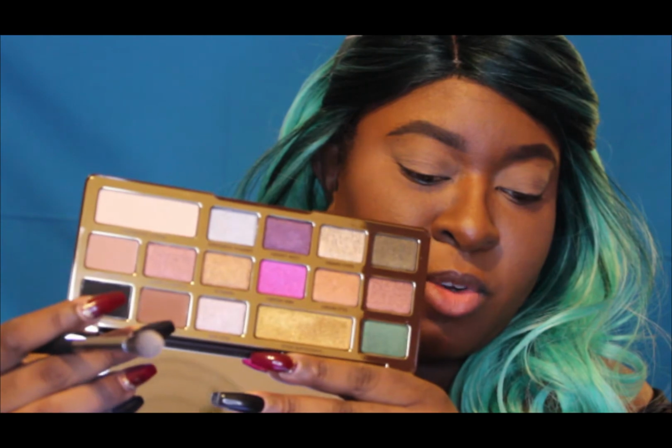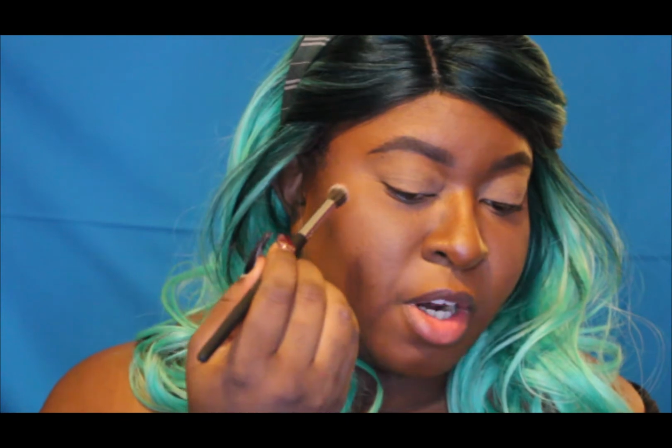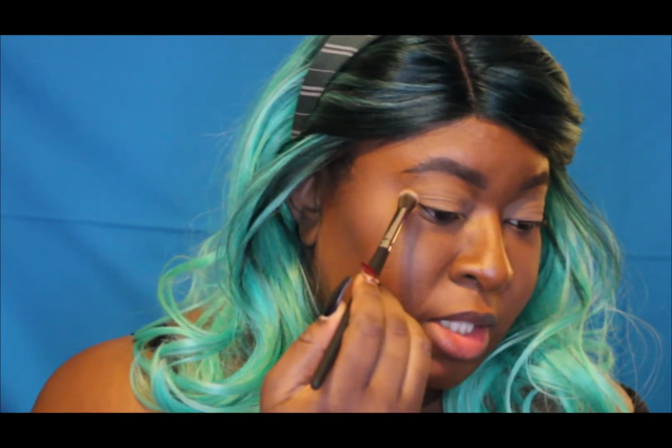I'm going to take a large fluffy brush. This is from the BH Cosmetics Studio Pro series. This, I believe, is the number 5 brush, if I remember correctly. And I am going to start with the color Chocolate Truffle. This one right here. And this is going to be my transition shade. Little bit of fallout, not too much. So we're going to work that into our crease.